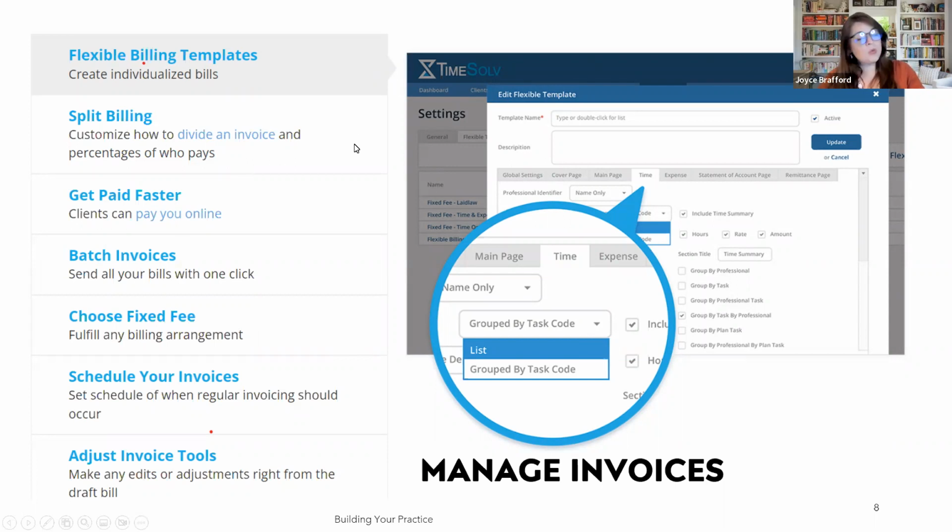If you are working with another law firm, maybe you've decided to be of counsel on something to generate a little bit more income, or you need to bring in someone else to assist you because it's a matter you've never done before. This is incredibly common. You have the ability to split an invoice between yourself and another party.